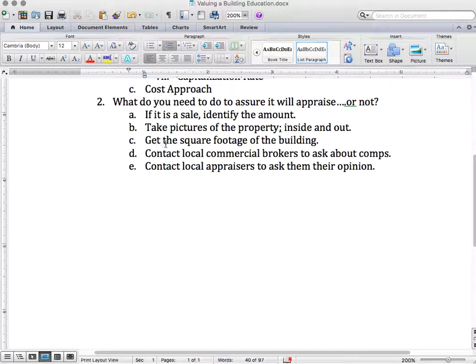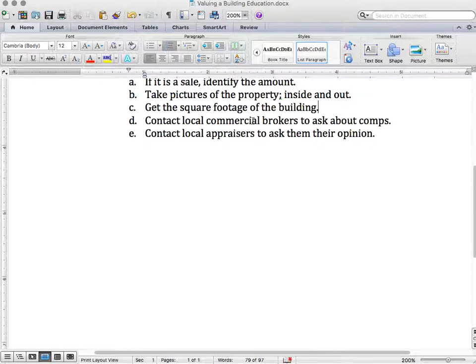The third thing you'll do is get the square footage of the building. You can obviously get that off of a flyer. You can go onto the county assessor site and type in the address. You might be able to ask around. There are many ways to get the square footage of the building. The fourth thing is you're going to look up, maybe online on Google, local commercial brokers. It might be a CBRE or NAI Horizon, but look for commercial brokers in your geographic area, and call them up and say, I'm looking at buying the building, or we're trying to refinance. Do you mind giving me an opinion, just an idea of what this thing would sell for today, if you were listing it?